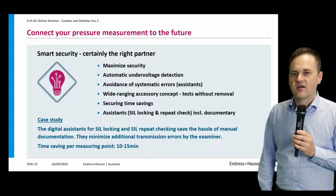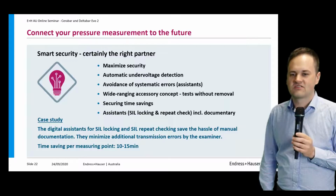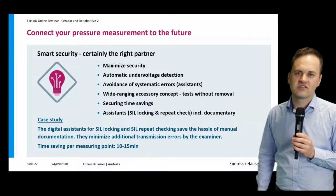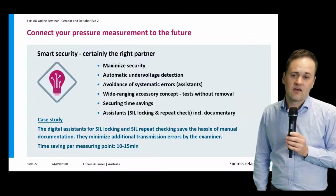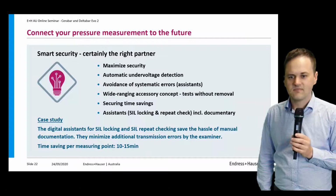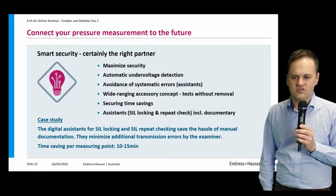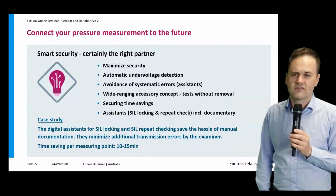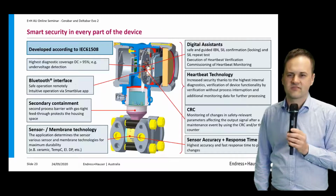In terms of the Cerabar and Deltabar, for security and safety, it's really around detecting things that are wrong with the device as well. We've got automatic undervoltage detection of the device, so you'll see the display turn red if that happens, and a few other heartbeat monitoring functions that I'll go through a bit later. There are also time savings around seal locking and repeat checking, including the documentary tracing. You save about 10 to 15 minutes per measuring point by following the wizards for the seal checking and repeat checking, and you also eliminate that manual documentation.